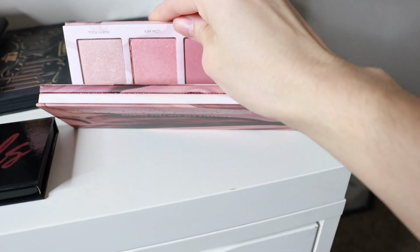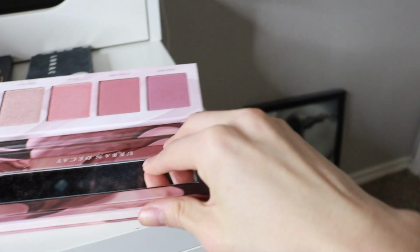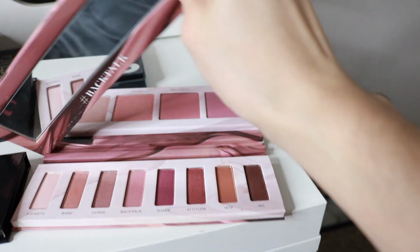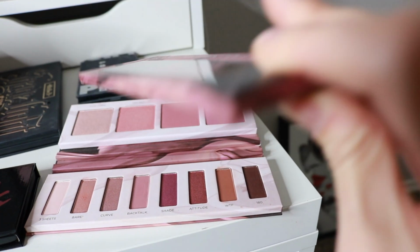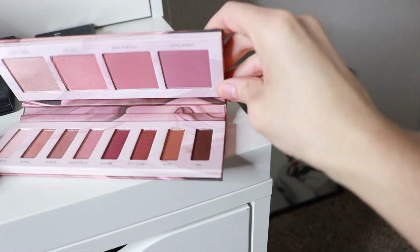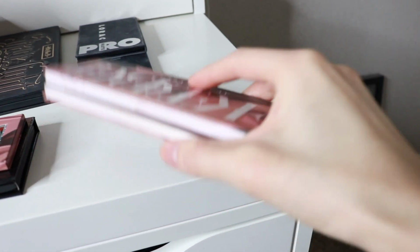Honestly, I feel like this palette is just kind of weird because you have the blush and face side, but then you also have the eye side, but then you can remove this. I get that it's cool because you can bring it closer to you, but if I lose the mirror, which I know a lot of people would, the palette doesn't close all of the way.